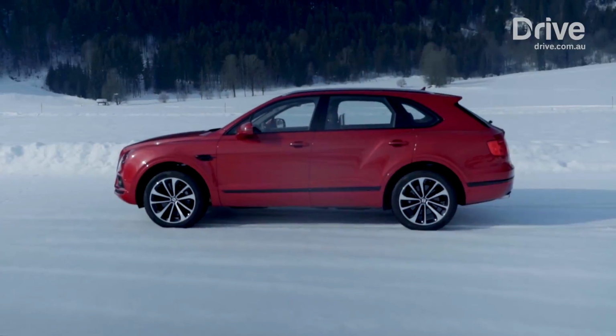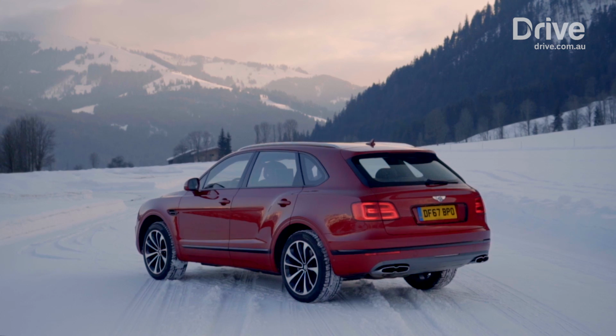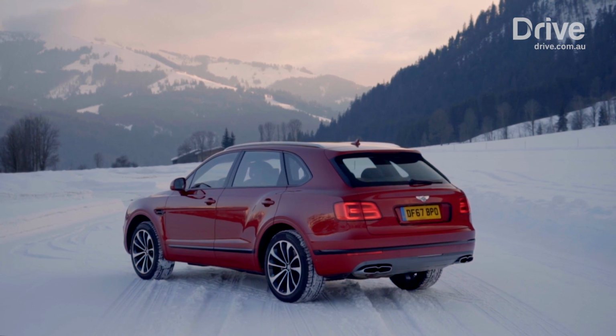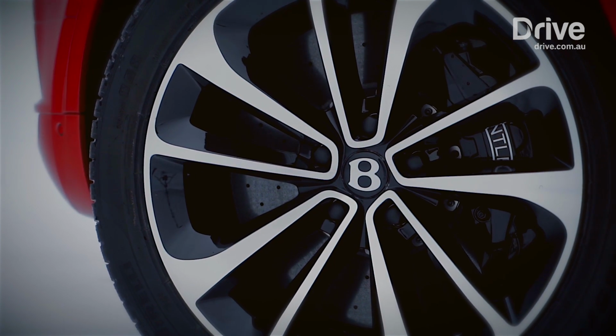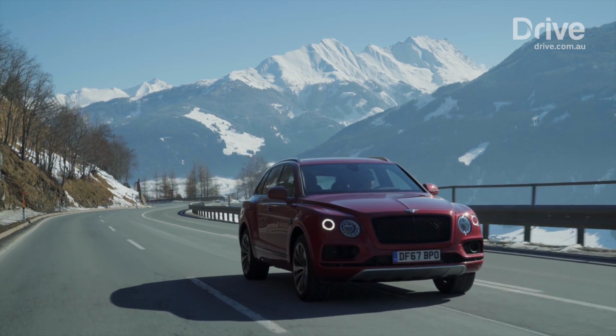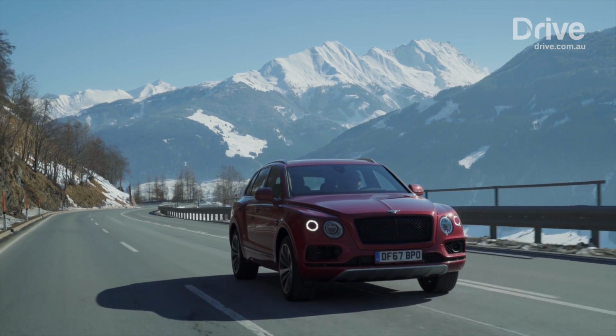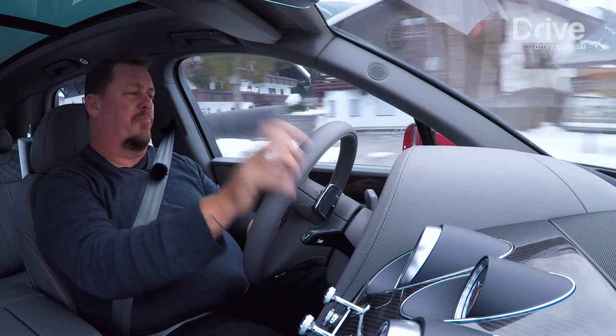The V8 is the third variant in Bentley's groundbreaking uber luxury SUV, sitting below the silky smooth flagship V12 and the Eurocentric diesel. It's designed to be the sportiest of the trio, with more of a muscle car character, being a little louder and bolder, both in how it sounds and how it drives. Well, first things first, it hasn't forgotten to be a genuine Bentley.